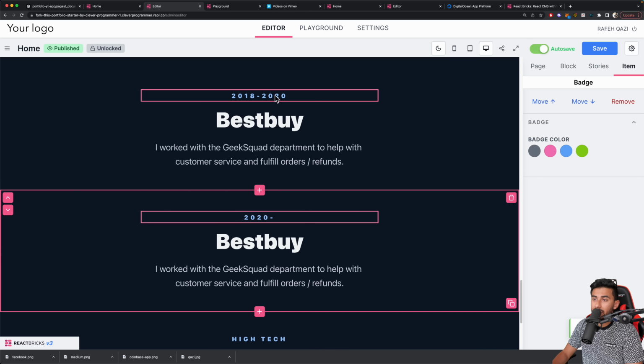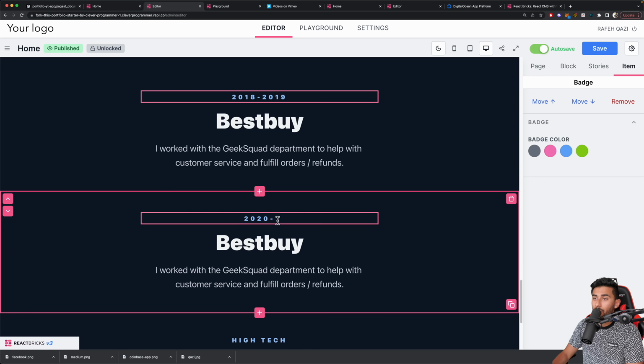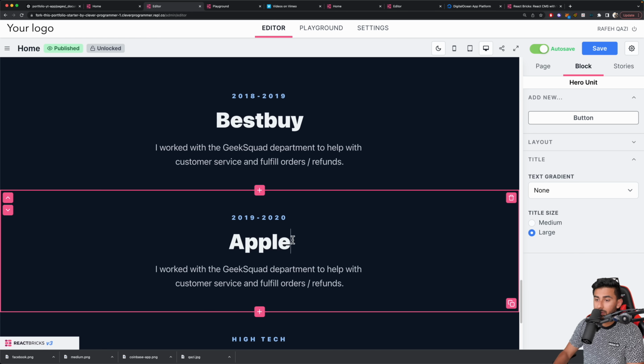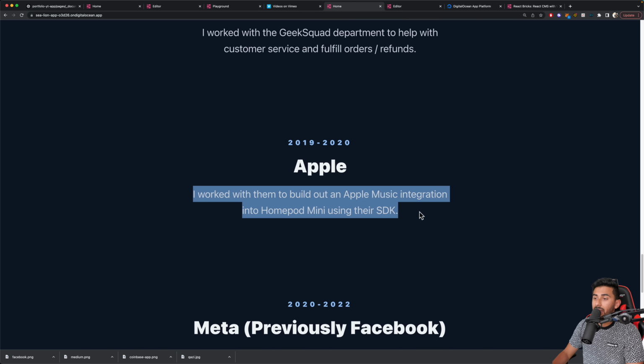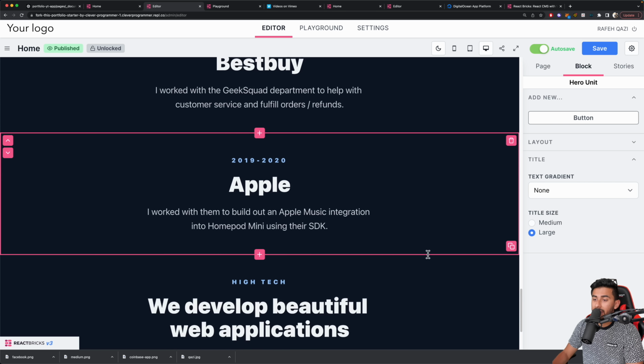Oh, the years are messed up there. Okay. I see. So we'll go 2019 for Best Buy then. For the next one, we'll go 2019 to 2021 or 2020 is fine. And we'll say Apple. Okay. And I worked with them to build out an Apple Music integration into HomePod Mini using their SDK. Perfect. Let's paste that over here.